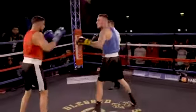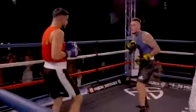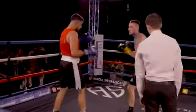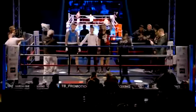Both meeting in the middle of the ring. Zain's turned orthodox now. He boxed mostly southpaw. He should go back to the southpaw. He was having a lot of success. That was a good fight. Great contest there. Let's see who's got it. Has to be Zain.